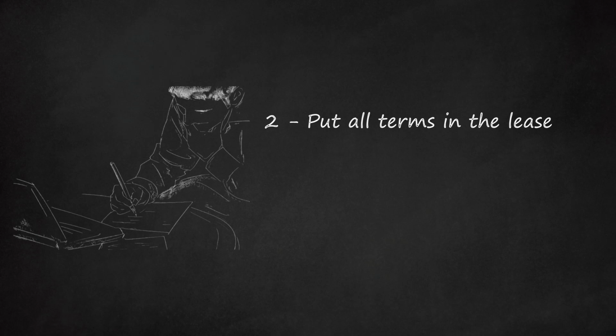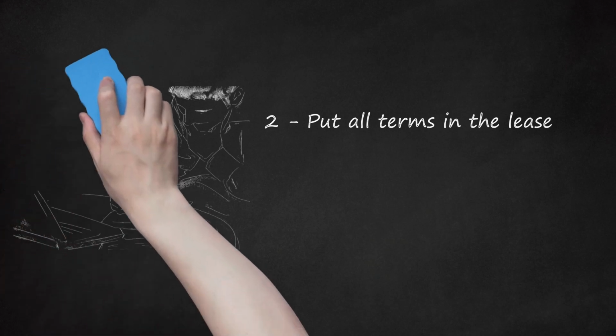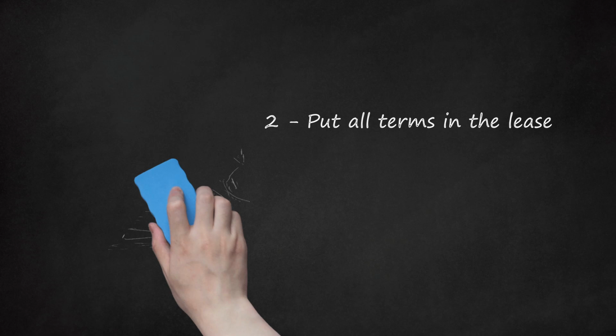If you are writing your own lease, you can find sample commercial leases by searching for commercial leases in your state online. Since landlord, tenant, and contract law are state laws, be sure the sample you use has been written specifically for use in your state.